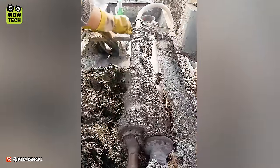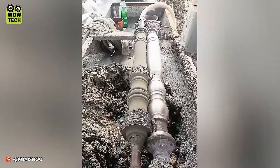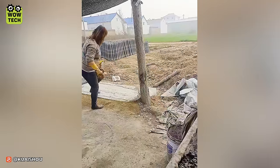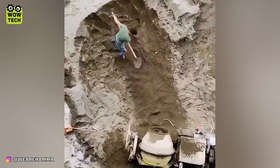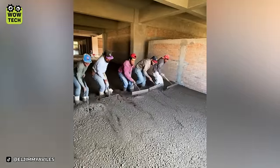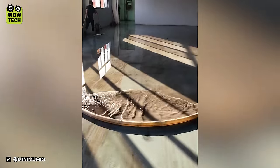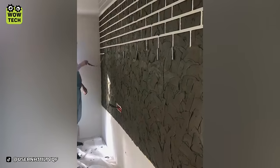This is how to make concrete rails. This craftsman seems to be enjoying his job, throwing with precision. The skillfulness always makes them the best team. Watch these highly skilled workers drain water with just a pipe. Painter's tape is used to create the illusion of a real brick wall.